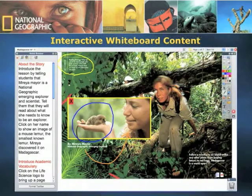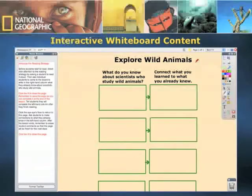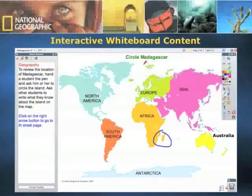Here, we have built in additional teaching notes as seen on the left side of your screen. We have also built in links to nationalgeographic.com and pictures from National Geographic library resources to add to the interactive experience of Explorer. We have also included many interactive activities for students and teachers to complete in an interactive whiteboard environment. Our interactive whiteboard content was developed on the Promethean whiteboard platform. However, it can still be used in conjunction with any other brand name interactive whiteboard without additional charge.